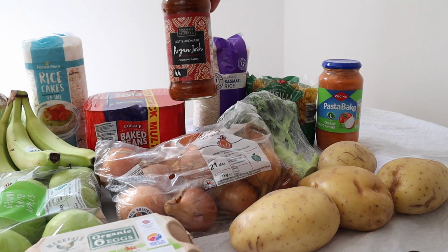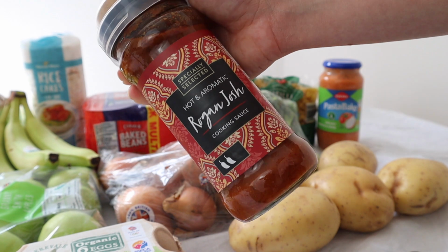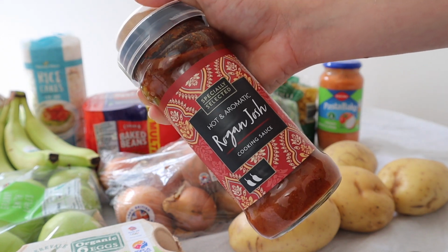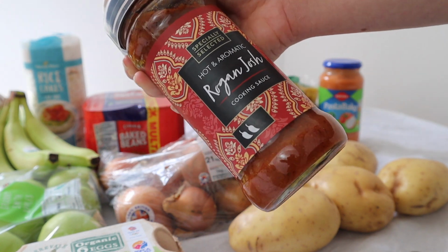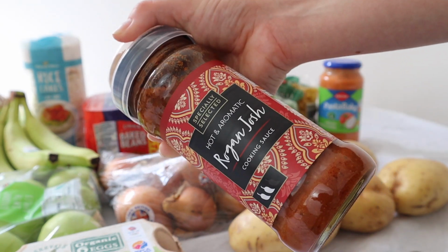I have one of these, which looks absolutely delicious. So this jar is going to be for our vegetable curry throughout the week. Now, I do actually normally make curry sauces from scratch because it is very simple. It's just lots of spices and tomatoes, but that would have taken me over budget, and also these are delicious, so I do highly recommend it.